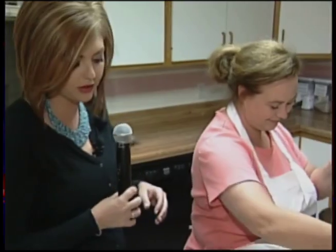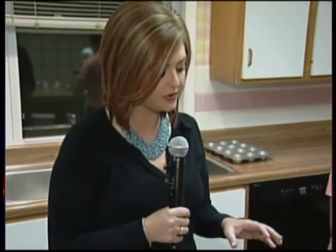Oh, and then the flour. And then the flour. And this smells delicious already as well. All right. So we're making baked apple crumble muffins. We're here at Cheryl Loatsch's studio at the Sunrise Bakery and Cafe.